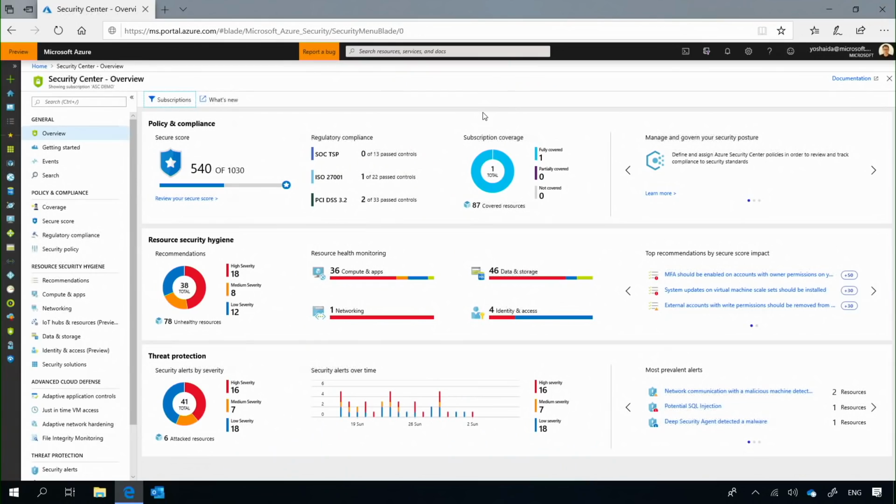So I can use ASC to get visibility in a dashboard, and then I can do advanced threat hunting and mitigation in the SIEM. Well, that's awesome. Why don't we go ahead and dive straight into a demo? Yes, let me show you.